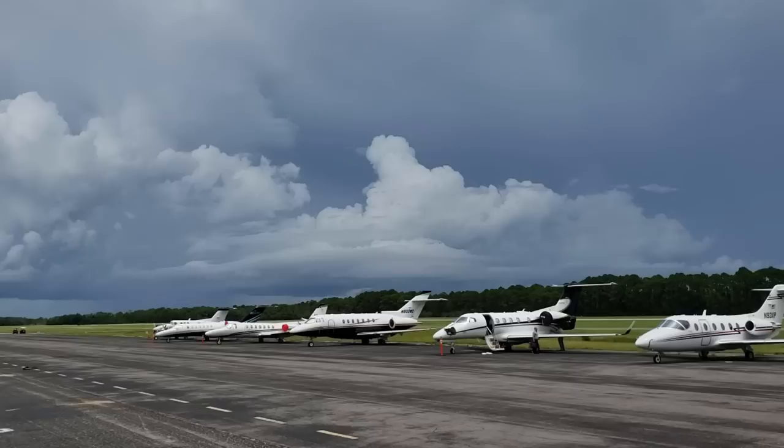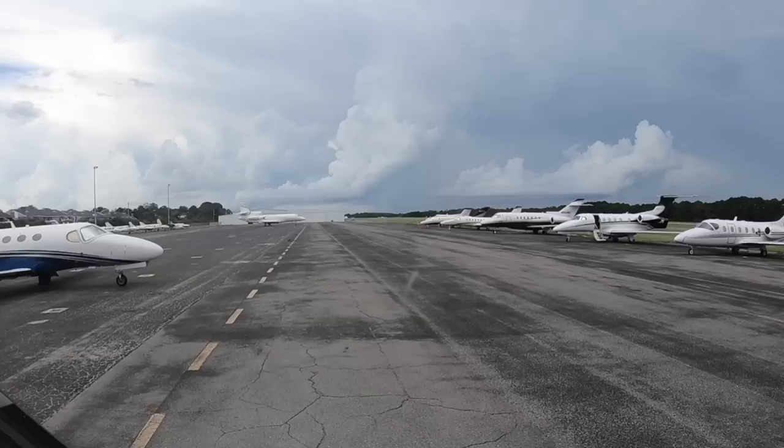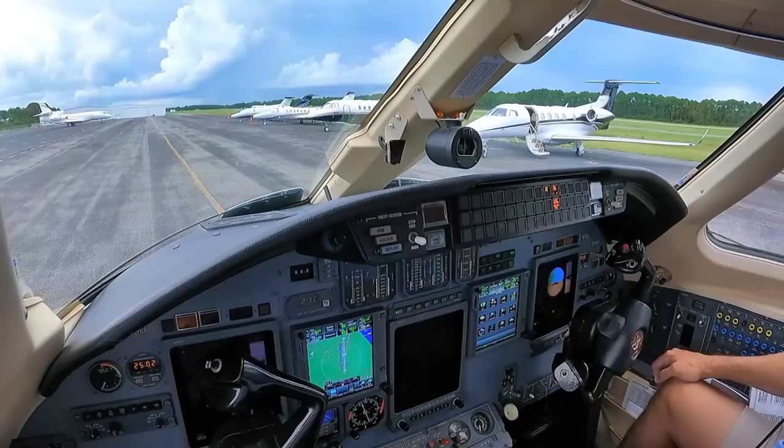There goes CJ heading out. Okay, fuel's taken care of. About to get out of here. Head home. I've got to be home for something. Okay, I think we're going to be okay heading up that way. Looks like people are still getting in here.